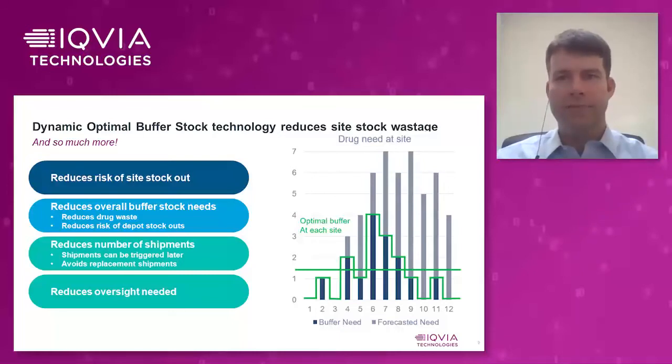patient and site data. In the graph on the right, you can see how each of the 12 sites is assigned to the supply strategy that best fits their current buffer stock needs, which results in a lower average buffer stock across all the sites than if you would manage that through a static buffer stock strategy.